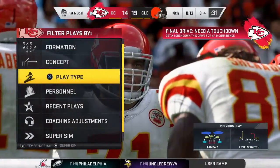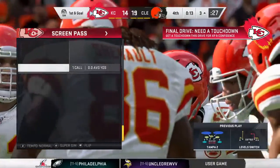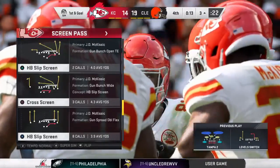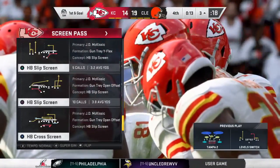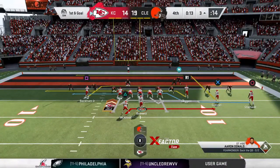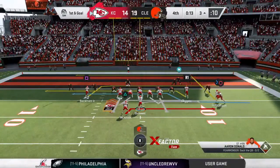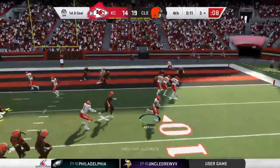Brissett looks to throw. Now they go screen. It's complete, and he takes this into the end zone for a Chiefs touchdown. J.D. McKissick with 9 seconds remaining. And the Chiefs are going to jump back in front. So for those of little faith, guess what? It got done. They now have the lead with that touchdown this late in the contest.